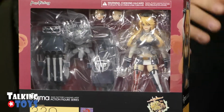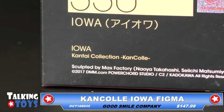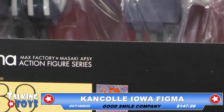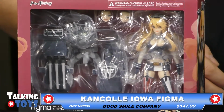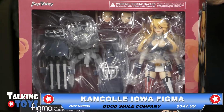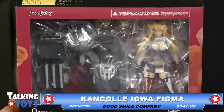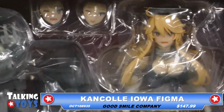The next one is a Kancolle, okay? Kancolle Iowa Figma action figure. So this one, just like the last one, is from Good Smile. Good Smile does a lot of really, really good figures. They do Figmas, they do Nendoroids, they do all those things. And this is the Iowa Figma. So $147.99. This one's a little bit more pricey than the last one, but it's also slightly bustier than the last one too. So maybe you're getting more in this statue, or not, figure rather.